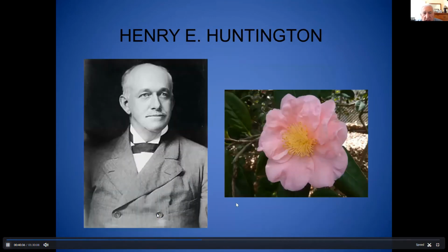This is Henry E. Huntington. He earned his money on the railroads and petroleum exploration. And that's the little flower. It's not so little, medium-sized, the large flower that the Nuccios named for him, the Henry E. Huntington flower.